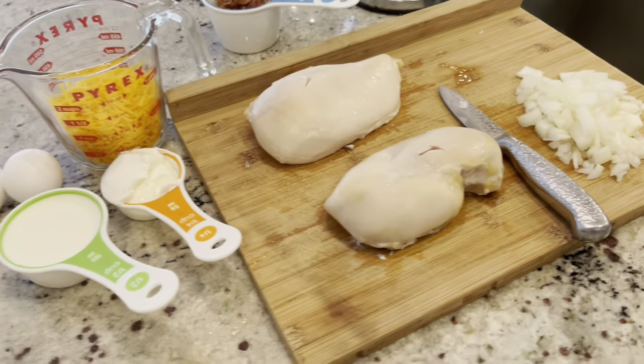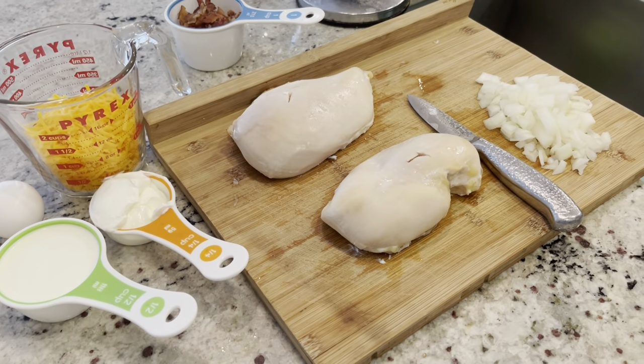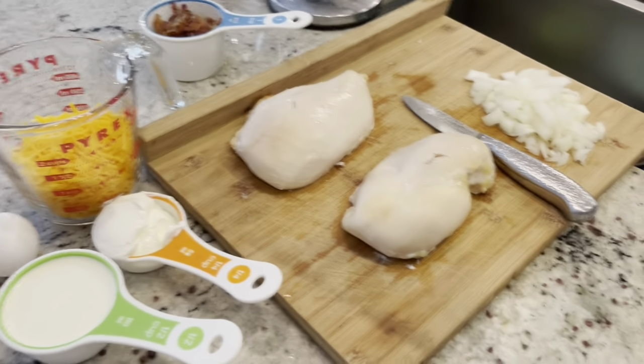All right, so my chicken's cooked for the most part and I'm gonna go ahead and cut it into cubes for our crack chicken casserole. So let's get started.